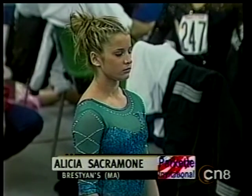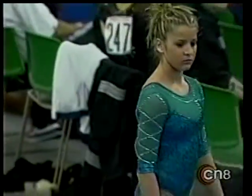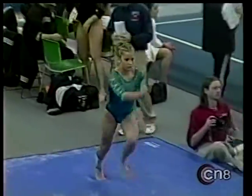Out of Massachusetts, 2 clubs here from New England, a couple from Maryland. We're in Allentown, Pennsylvania, the home of the Parkettes.